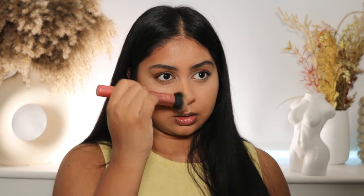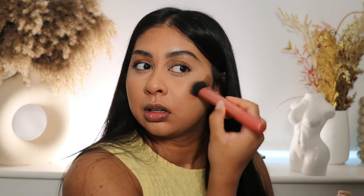I think the shade's really nice. Yeah, I have nothing bad to say about this. I must be super free-handed with it, which I like. This has really surprised me. Just look how easy that blends. It's starting to come together now, which we like to see. Okay, I'm even more excited to try the blush now.